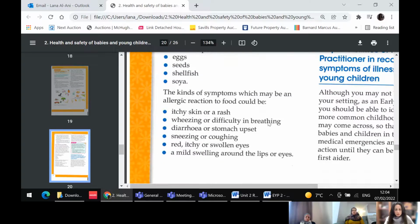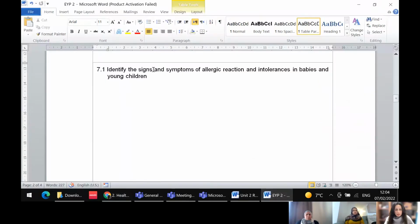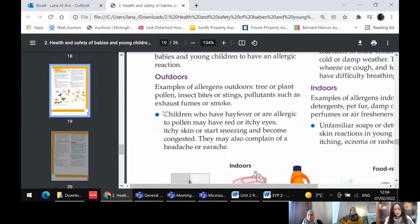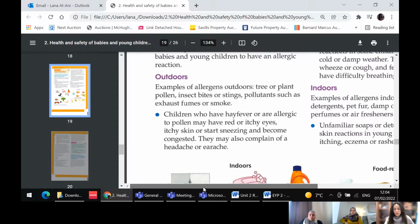So what are the symptoms? Let us see the questions. We just explained it, which means when they become red and itchy and all this, yeah? So we said indoors, outdoors, and also for the food allergy, it could kill them sometimes if the allergy is really severe. What are the symptoms? So the symptoms, as we discussed for the outdoors, were the breathing problems, the itchiness, the redness, each one of them.